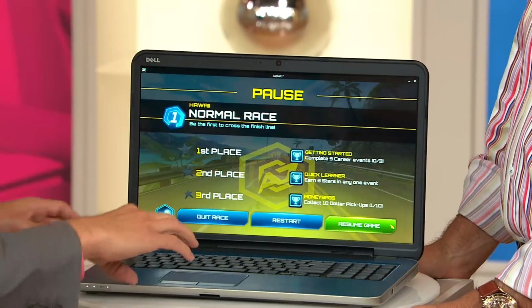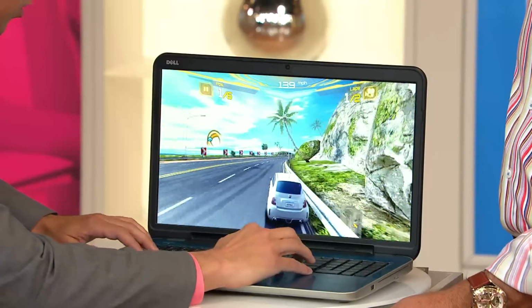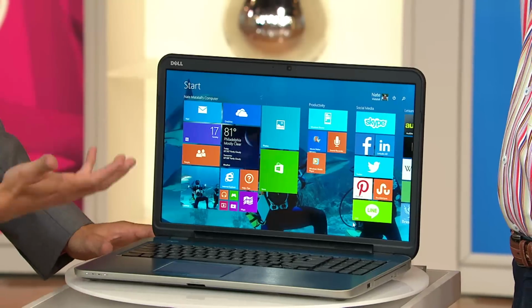And you're doing things, Dan, like high graphic intensive programs, like I'm gaming. You know, I go right back, I'm in my Windows 8 operating system. This is speed, performance, and power, but the third component you really look for is your hard drive.